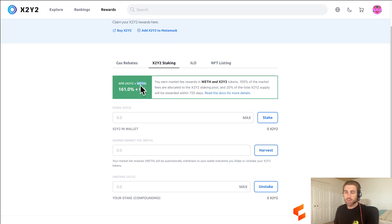Now the wrapped ETH percentage at the moment is nearing zero, so it's very, very small for the wrapped ETH rewards they're giving out. But very nice to see that they're going to be pairing X2Y2 rewards with wrapped ETH rewards. Really think that's smart. We don't want to be issuing too many X2Y2 tokens and increasing the supply too much and for too long a period.